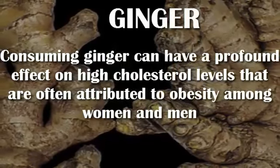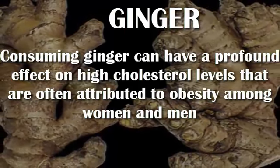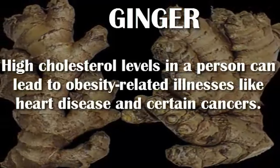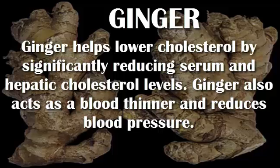Ginger. Consuming ginger can have a profound effect on high cholesterol levels that are often attributed to obesity among women and men. High cholesterol levels in a person can lead to obesity-related illnesses like heart disease and certain cancers. Ginger helps lower cholesterol by significantly reducing serum and hepatic cholesterol levels. Ginger also acts as a blood thinner and reduces blood pressure.